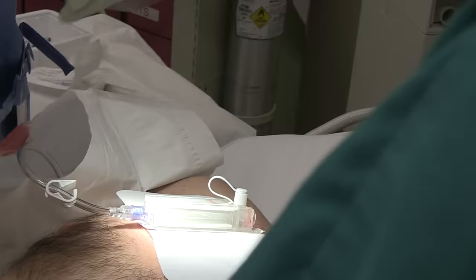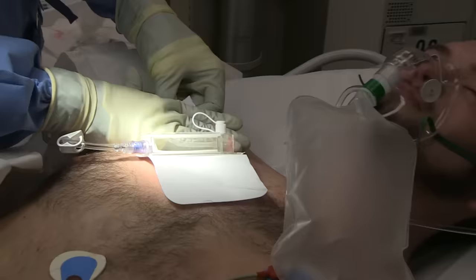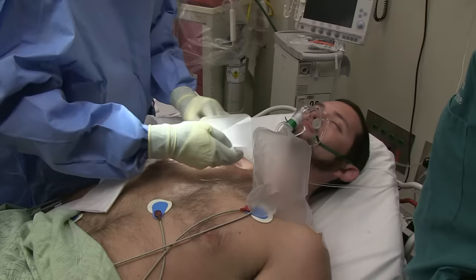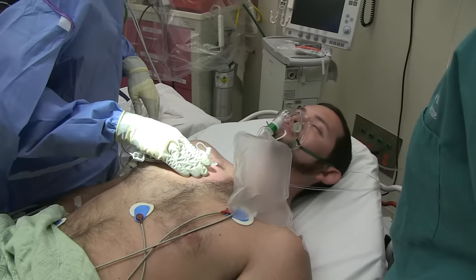We got low intermittent suction on? That's fine. Are you nauseated or anything like that? No. All right. Sometimes there's a vagal type response that you get after a needle is put in your chest. All right, but you're done. So this is slowly going to improve that area, okay?